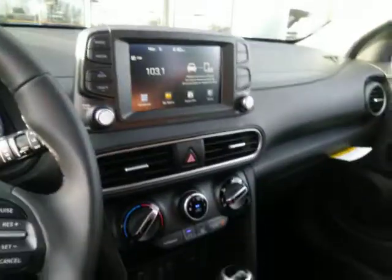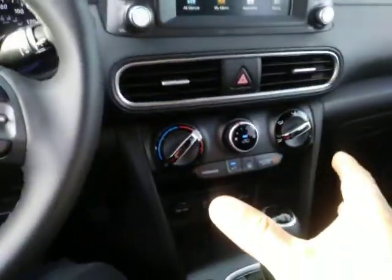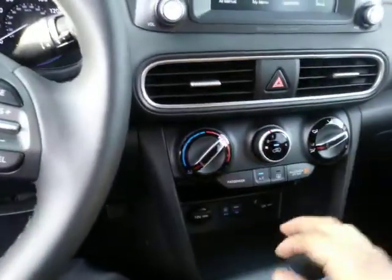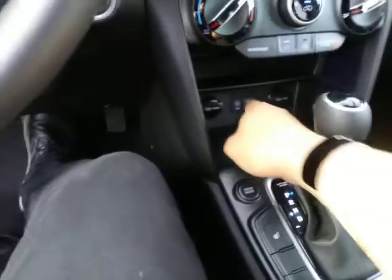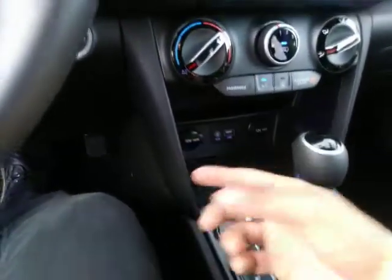The display is really cool, and they changed it up a lot. You got nice circle air vents, and right here you do have air conditioning. It's really, really simple. You have your analog switches right here, no touchscreen, analog systems. Although the SEL does come with XM, the SE does not. Below you have the usual double phone charger plug-in, the USB, which is where you're gonna plug your Android Auto or Apple CarPlay.